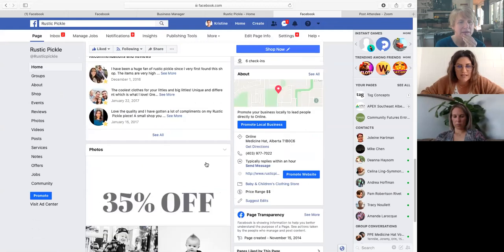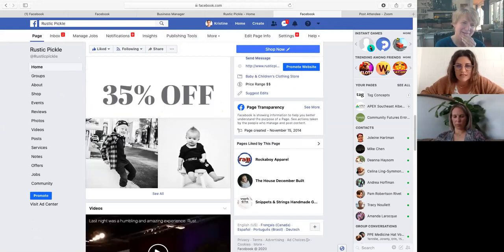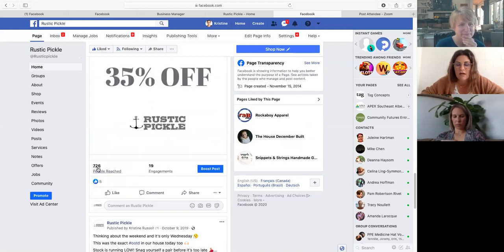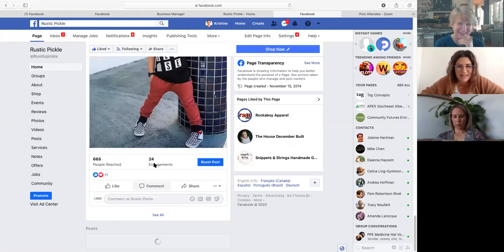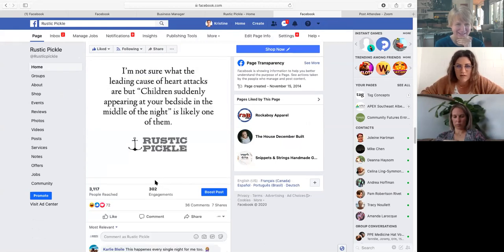If you scroll down and you actually look at your posts, on each post, you're going to see some analytics on your post. So you're going to see here how many people were reached, how many people engaged. This didn't get very good engagement. Don't judge me. I'm going to show you one that's done quite well. For me, the funny mom quotes did really well. So here's one.